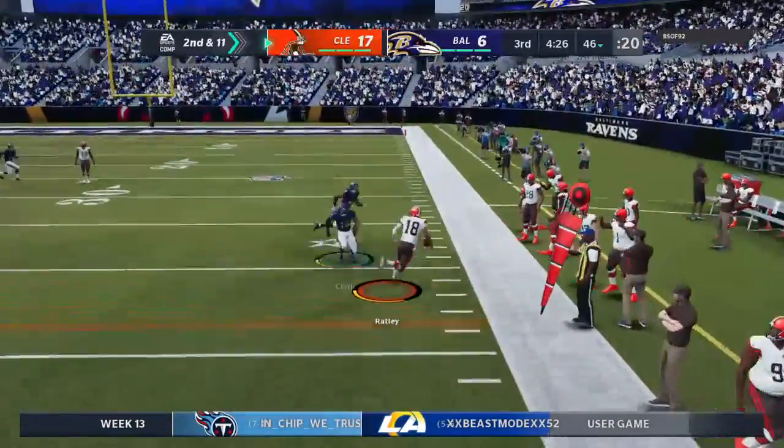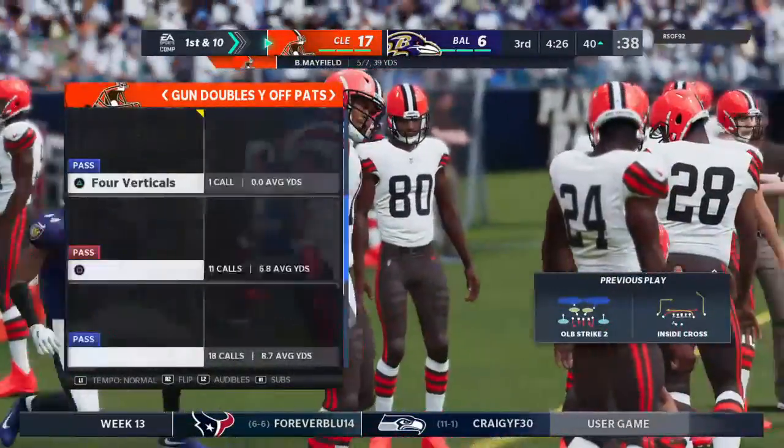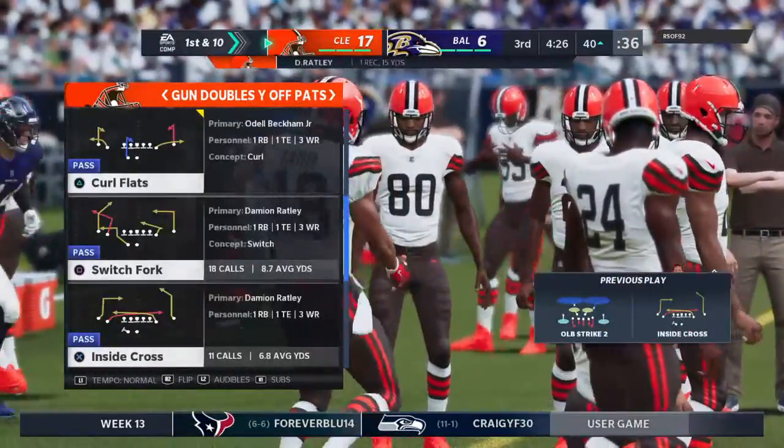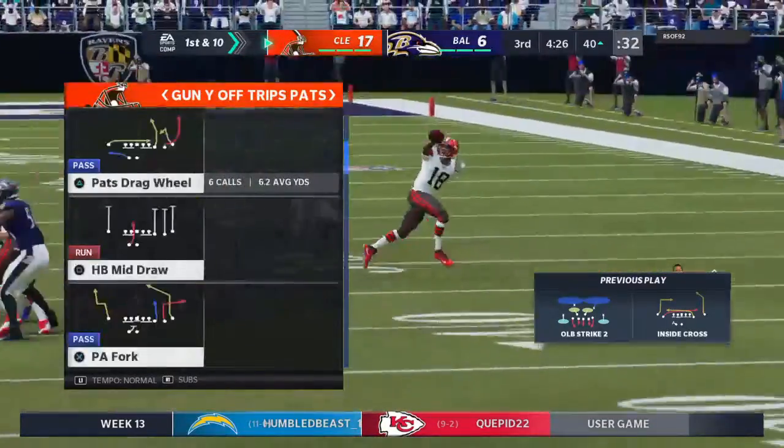Now a throw here on 2nd down, and that's complete. And he's able to get this to the 40-yard line before he's out of bounds. He was held without a catch in the first half, but he's got one here, and he also picks up a first down.